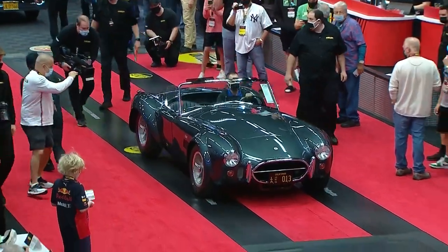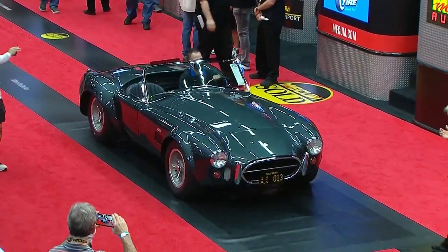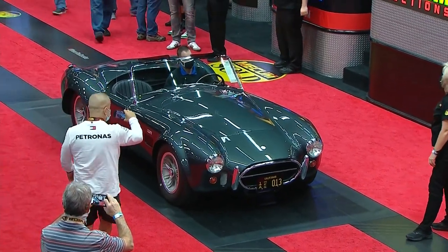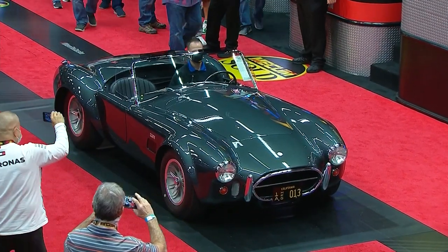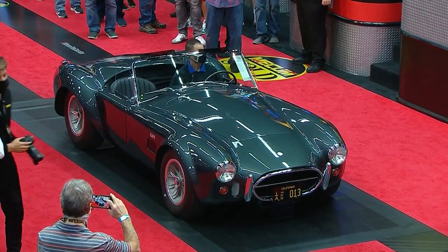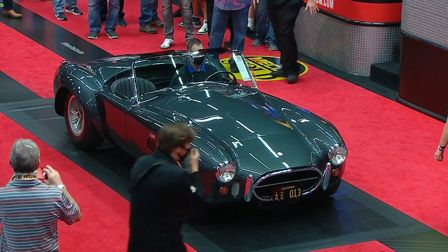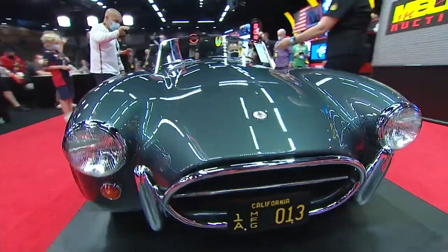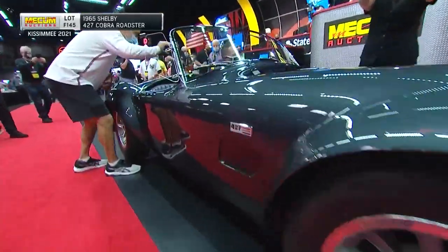Well, here it comes. There are few names in the automotive world all time that command as much respect as Carroll Shelby. And this 1965 427 Cobra is his very own car. And it is on the Mecum auction block here in Kissimmee 2021. One of only five 427 Cobras finished in charcoal gray.